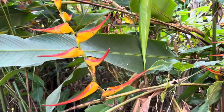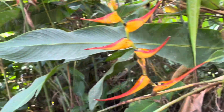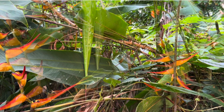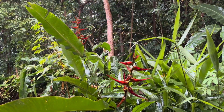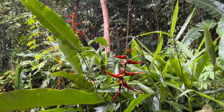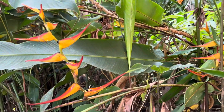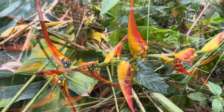This is the Heliconia expanded lobster claw variety. It is an herbaceous perennial up to 4 meters tall with leaves resembling those of bananas. The inflorescence is erect with red or orange bracts. These structures aren't flowers, but rather boat-shaped modified leaves or bracts where earlier flowers arose.